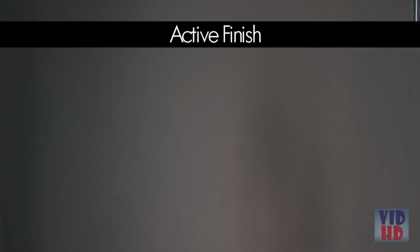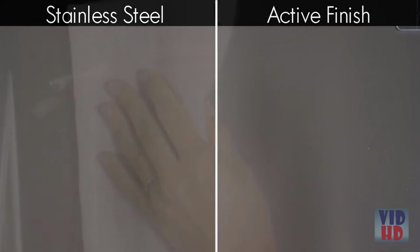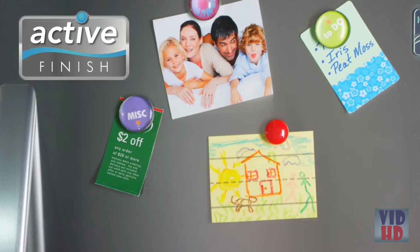Now you can enjoy the beauty of stainless steel without the fuss. Introducing Kenmore Active Finish. It resists smudges and fingerprints, so cleaning is quick and easy. Unlike stainless steel, a door with active finish even holds magnets for the family art gallery, and more.